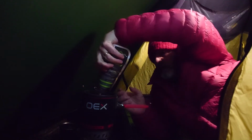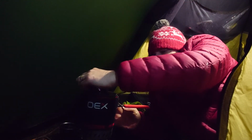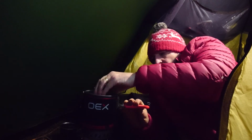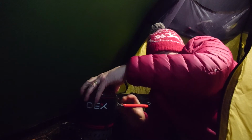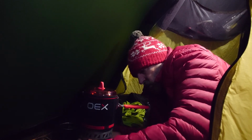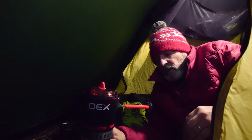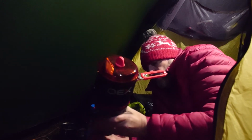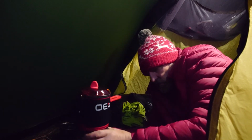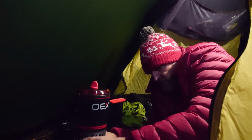Right, so what we do now is we stick that in there. Like that, I think. I don't know whether you put the lid on. Yeah, I'll put the lid on anyway. And then we'll fire it up. Ooh, something wrong there. That is not firing up for some reason. It's not leaking, is it? Might have to go back to the wood burner to have my food tonight.